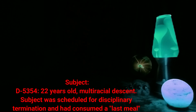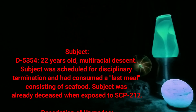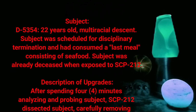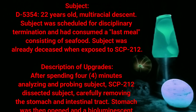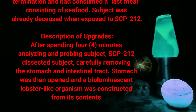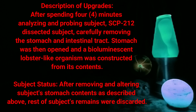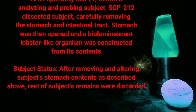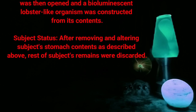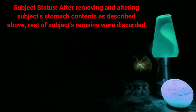Subject: D5354. 22 years old, multiracial descent. Subject was scheduled for disciplinary termination and had consumed a last meal consisting of seafood. Subject was already deceased when exposed to SCP-212. Description of upgrades: after spending 4 minutes analyzing and probing subject, SCP-212 dissected subject, carefully removing the stomach and intestinal tract. Stomach was then opened, and a bioluminescent lobster-like organism was constructed from its contents. Subject status: after removing and altering subject's stomach contents as described above, rest of subject's remains were discarded.